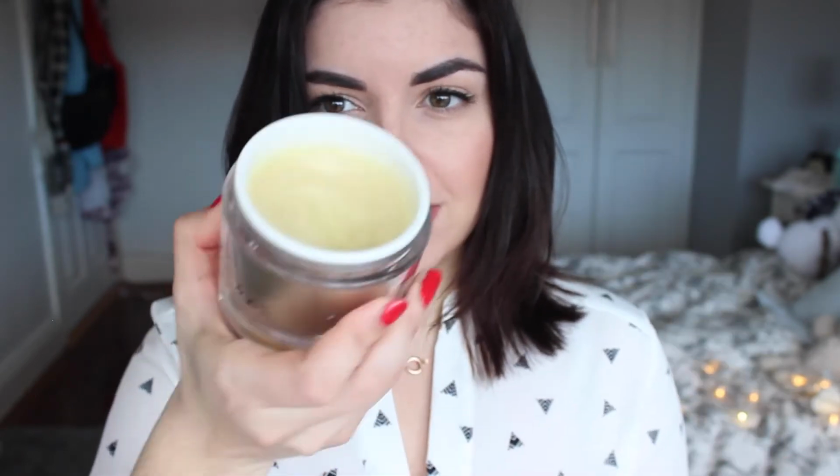But this, honestly, it's just the most incredible thing. So if you haven't heard of it, it's basically a solid balm that you take a small bit out and you rub it in between your hands and you put it on your face. And as you're massaging it into your face, you can literally see your makeup melting off your skin.